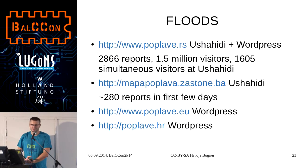There were few platforms. People in Serbia created an Ushahidi deployment for reacting. There was no organized effort from the government in either country to inform the people, to organize people. So it was all up to them. In Serbia, they created Poplave RS with an Ushahidi deployment for reporting and WordPress for other stuff. This is a summary: they had almost 3,000 reports.